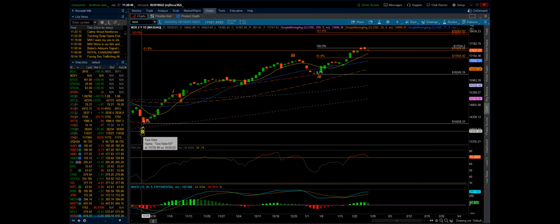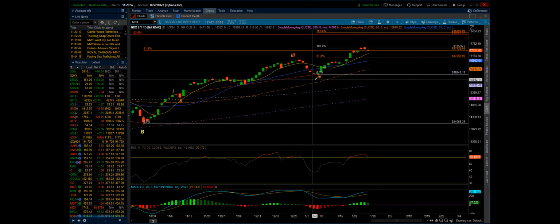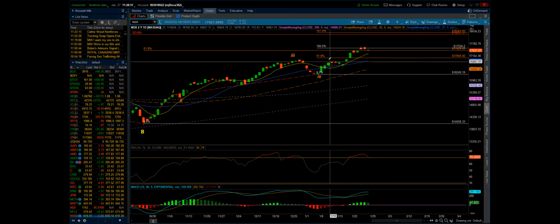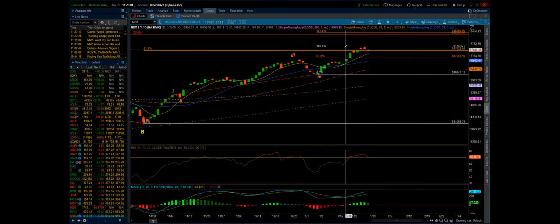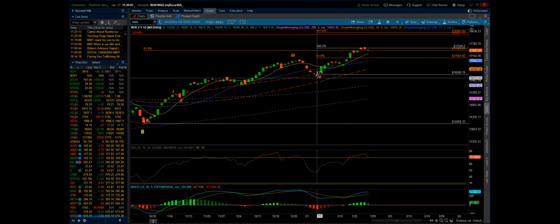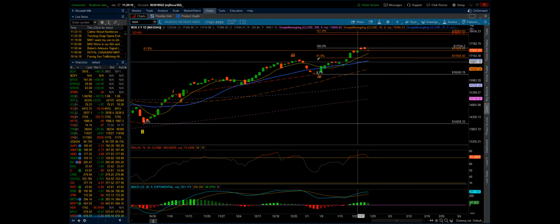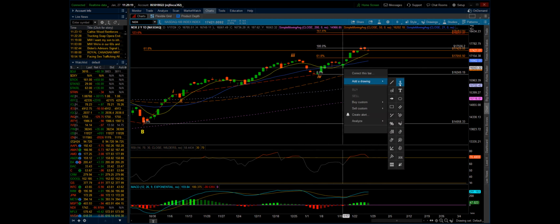So here we have that intermediate wave C, and we have minor 1, 2, 3, 4. We're in minor wave 5. And same deal, one, two, three. We're in this minute one, two, three. We're in minute wave four. Now, here, what are we actually looking at for a fourth wave?